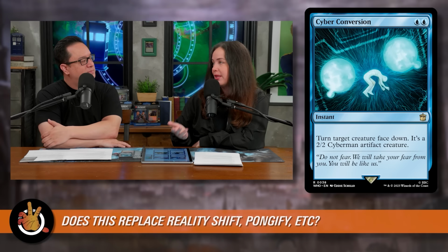It's instant speed, so you could be bluffing a counterspell and actually have a Cyber Conversion. It often cramps you, though. You've only got three blue. You want to cast something else that has two, and now I can't leave two blue open.